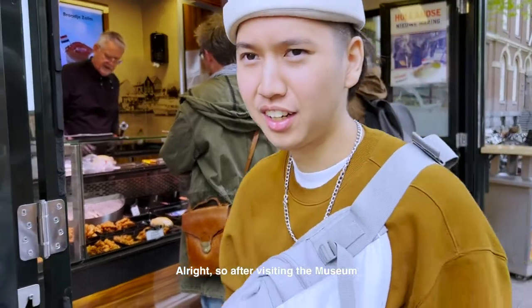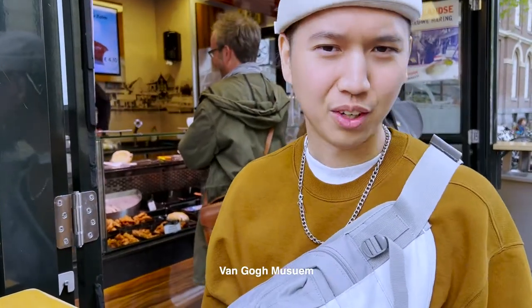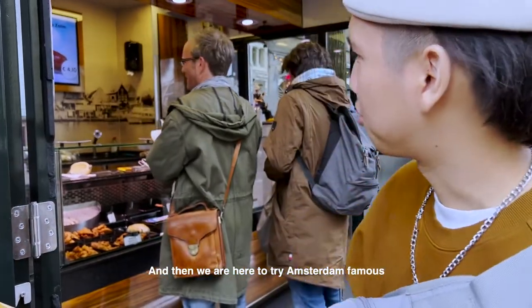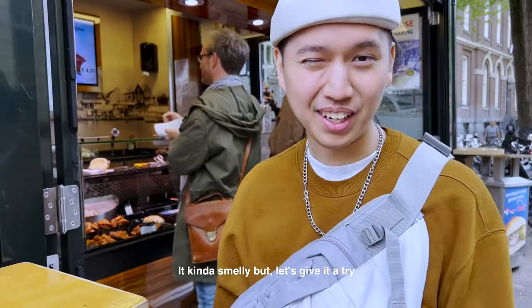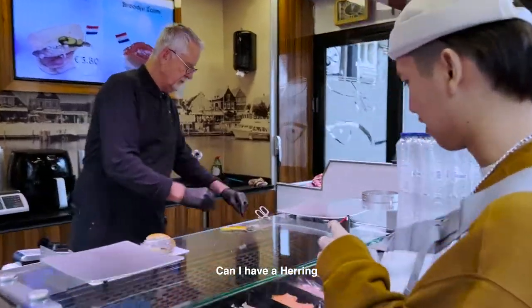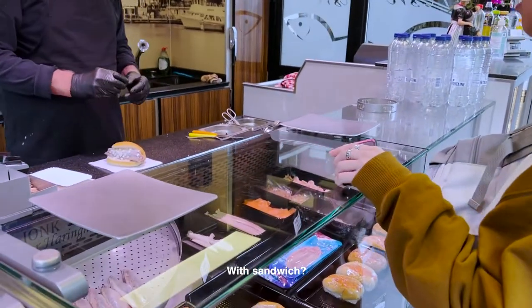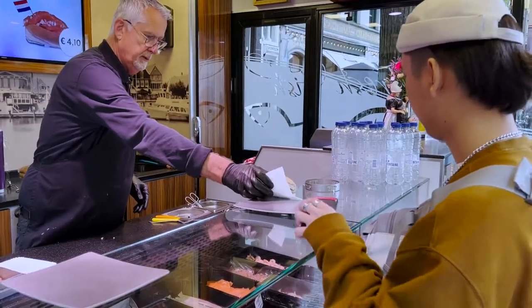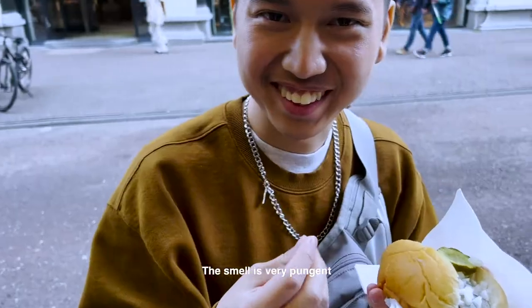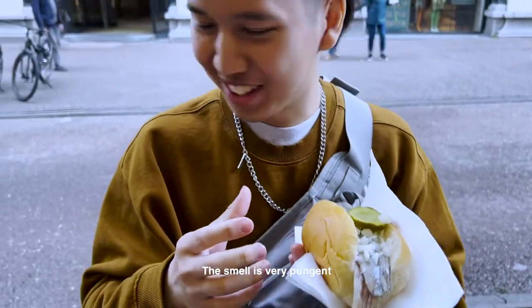So after watching the Van Gogh Museum, we came all the way down to Rokin, and then we have to try Amsterdam's famous curry. Kind of like smelly, but that's a good try. Hello. Curry? Yeah, with the sandwich? Yes. The smell is very pungent.